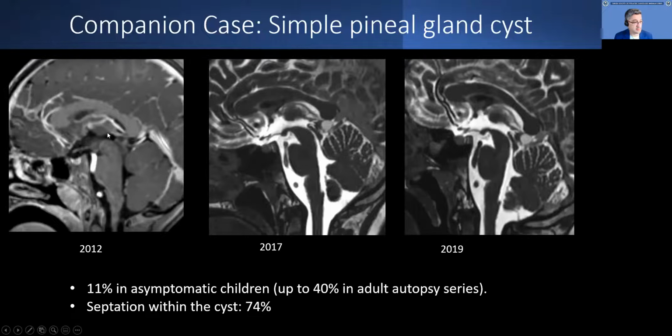This is another case to show you the natural history. So in 2012, there was a tiny cyst here, and then it grows. After 5 years, there is an increase in size. And then it becomes stable over 2 years. So this is usually the most common natural course of these cysts. They may show some fluctuation, especially in children. They may show some increase in size, but still they usually don't cause much problems.